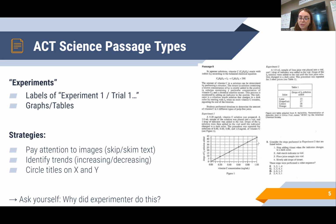Okay, make sure you're looking for trends and make sure you're looking at the titles. I see figure 1, I see table 1, I see drops of iodine solution added, I see vitamin C concentration. Look at the titles and circle the titles.